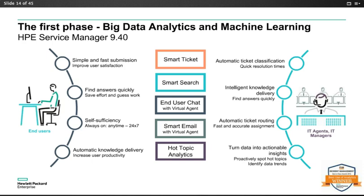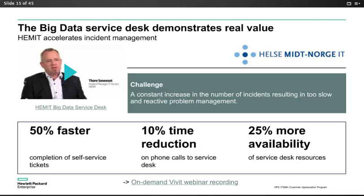I have a few customer examples in a minute that prove these claims with real customer data, one of which is Hamid. There was a webinar, I think, 2-3 weeks ago. I won't read all these numbers here. There is also a link to the on-demand webinar recording. It's really interesting, so if you get a chance, you can do that.